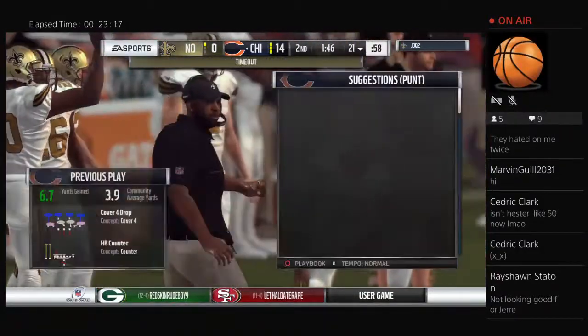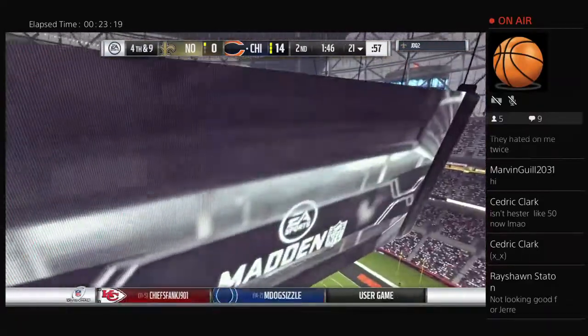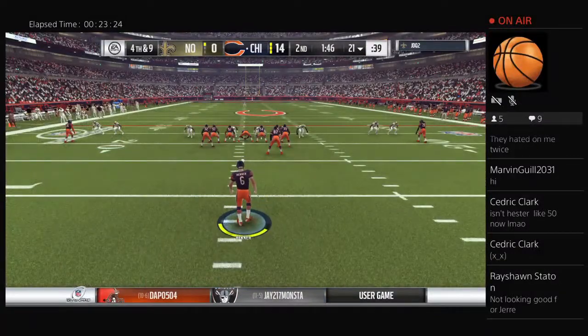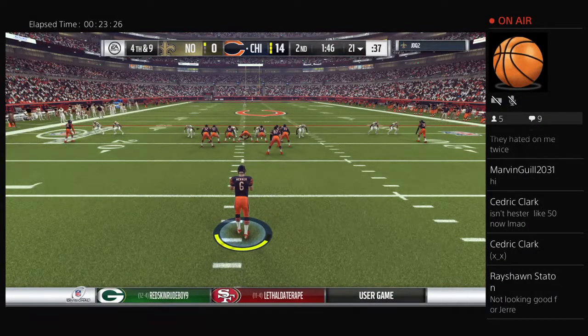And the Saints signal for another timeout. So that means they're down to 1 remaining here as we head toward halftime. Here's Johnny Hacker now as he'll kick it away for the 2nd time.